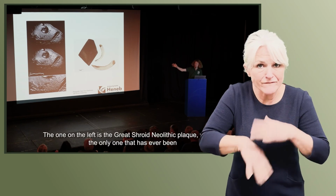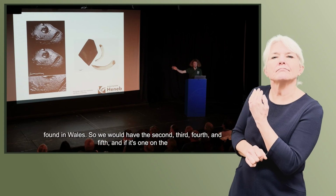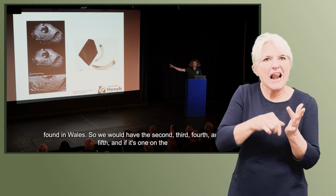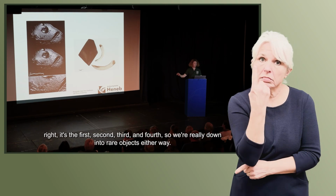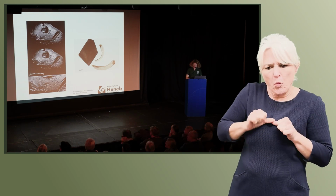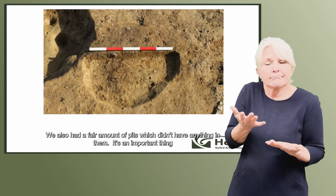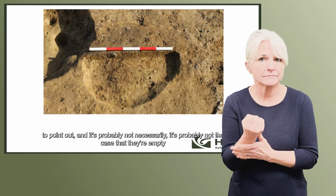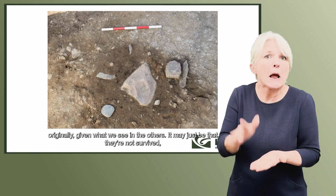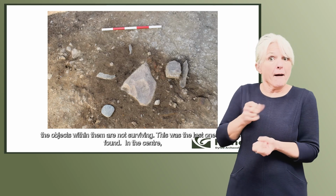The one on the left is the Graig Lwyd Neolithic plaque, which is the only one that has ever been found in Wales. So we would have the second, third, fourth, and fifth. And if it's the one on the right, it's the first, second, third, and fourth. So we're really down into rare objects either way. We also had a fair amount of pits which didn't have anything in them. That's an important thing to point out. And it's probably not the case that they were empty originally. Given what we see in the others, it may just be that the objects within them are not surviving.